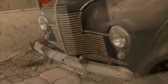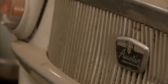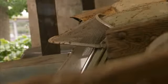Obviously, the most desirable barn finds are those cars that are considered to be very desirable, like Bugattis or Rolls-Royce, etc. And in some cases, people do find them in barns. In some cases, people have opened a barn and literally found a car that is very, very desirable.